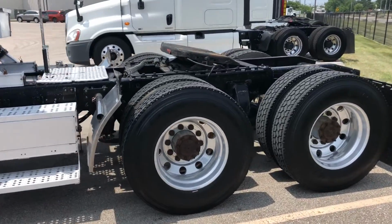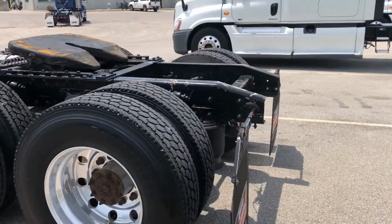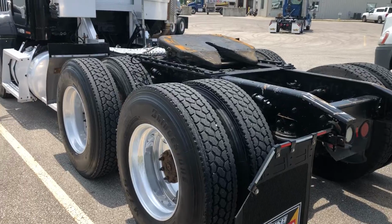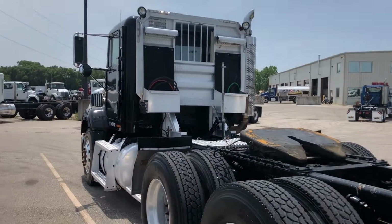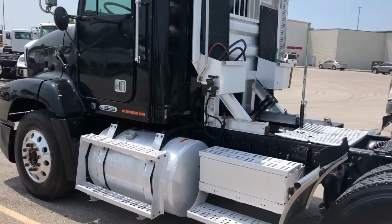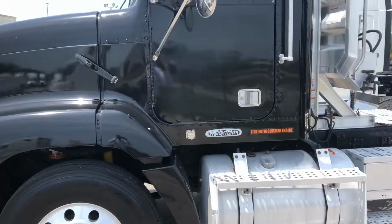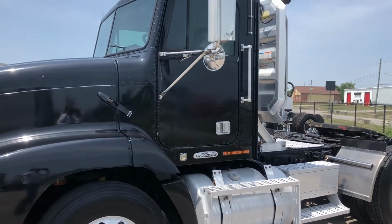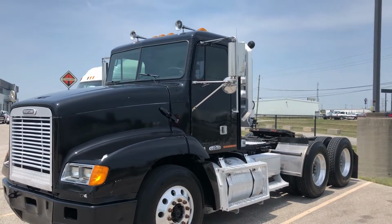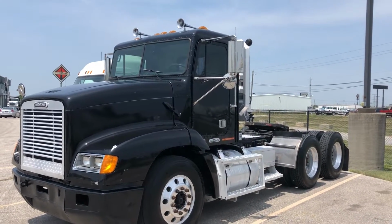This is a true pre-emission truck, no emissions equipment on this unit whatsoever, and really low price. So if you or somebody you know is looking for an under $10,000 day cab, maybe to run around the farm, haul some grain, something like that, this is your truck. It's got a Detroit engine with just over 800,000 miles on it. Lots of life left in it though for the price.